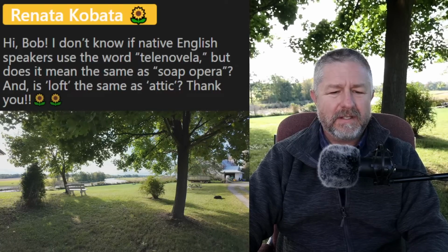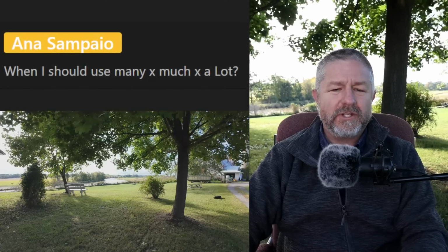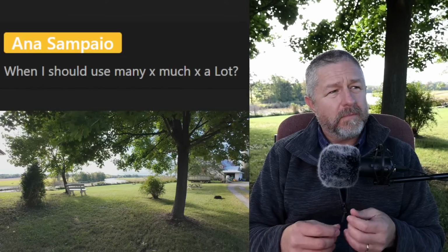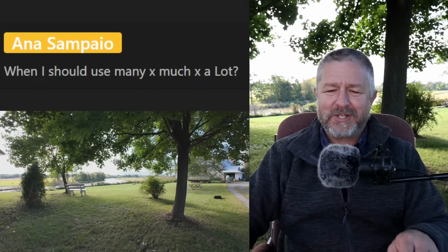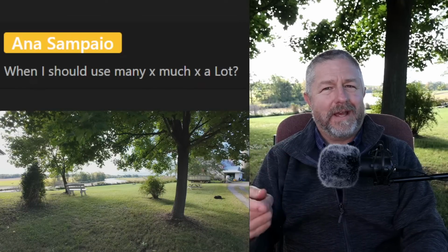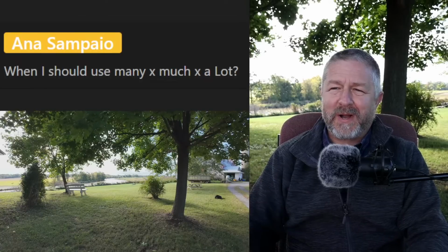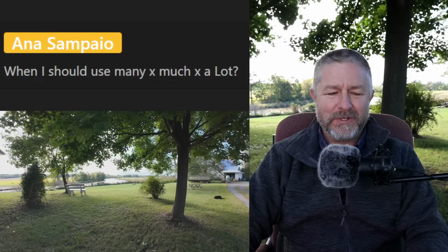Let's see. I'm not sure about this one. Why should I use many X, much X, a lot? So there were many people there. There weren't many people there. Yeah, I'm going to have to do a lesson on many and much because I'm not coming up with a good answer right now. Because we do say, how much is that when something is for sale? How much is that? How much does that cost? And then the person would respond and say, how many do you want to buy, right? So yeah, they do have different usages for sure.